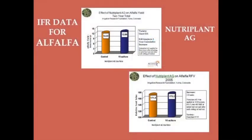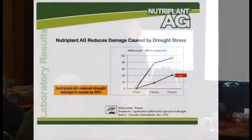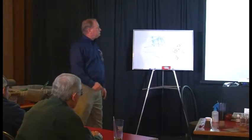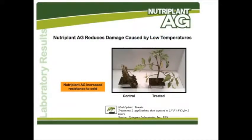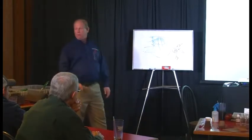Alfalfa showed a 3.8 unit increase in relative feed value, about a 0.6 tons per acre increase on a 2-year total. For drought stress, it reduced drought damage to leaves by about 55% in tomatoes. And also in tomatoes, it reduced damage caused by freeze. These plants were treated and not treated, and they were exposed to 23 degrees for 2 hours. Basically a light freeze, and one survived and one didn't.